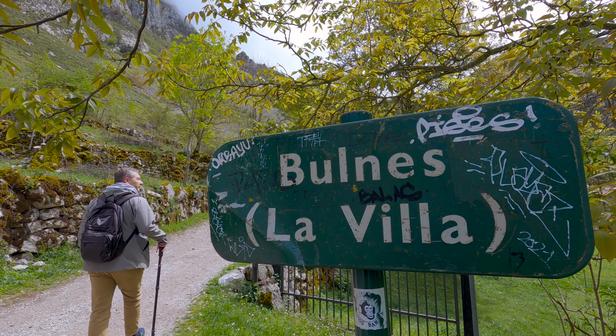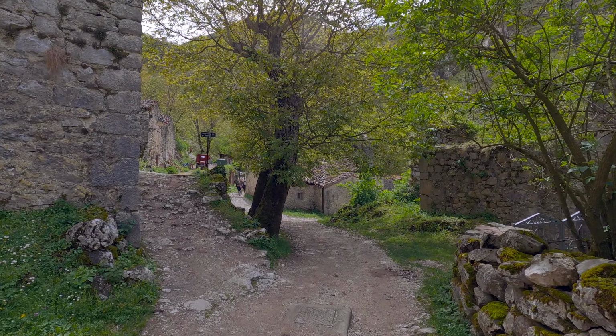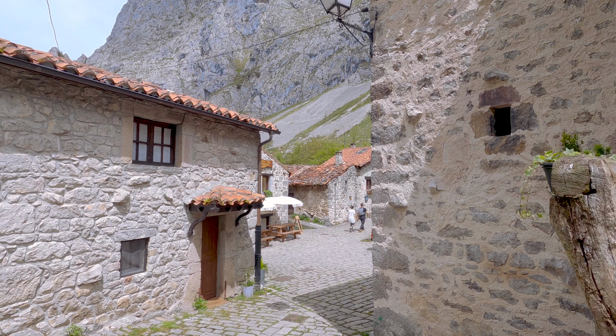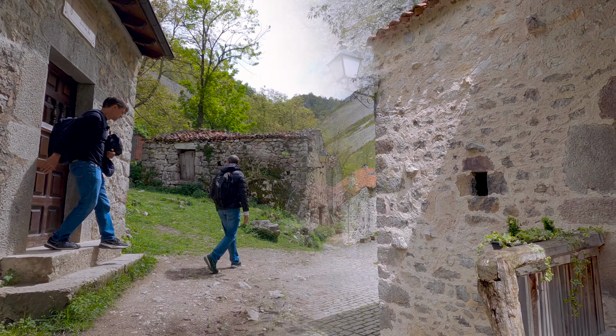As we started walking towards the village, the sight of traditional stone houses with their rustic charm greeted us. Each house told a story of the village's rich history and the lives of its resilient inhabitants.